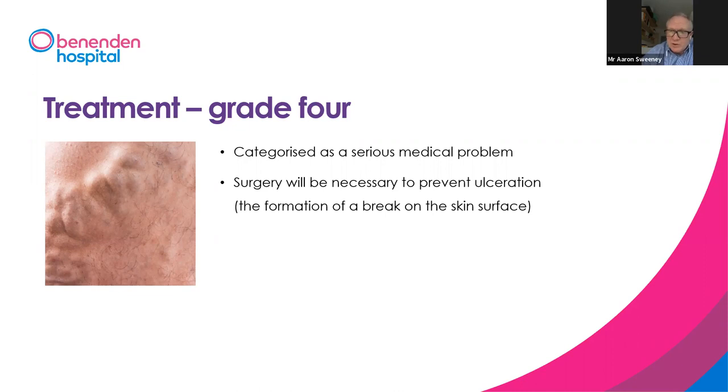And it is wonderful to treat it at this stage, because you can essentially reverse everything, get people back to normal, and essentially have a procedure, and a few weeks later, forget about everything and get back to being completely normal.